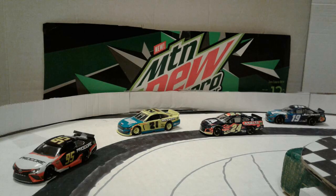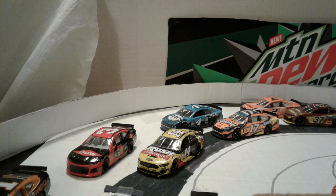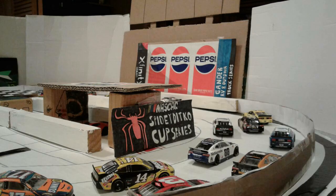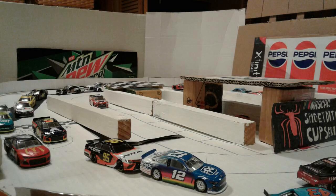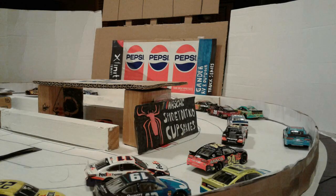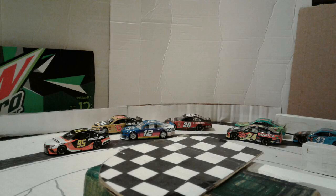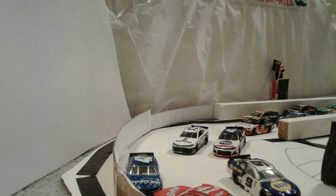I think Bernard is giving DiBenedetto a shove right there. And three wide for position there. That is Joey Logano and Jimmy Johnson and Aric Almirola going right at it. And look at Matt DiBenedetto. Qualified really well, and he is now battling a Penske car. That is a Joe Gibbs affiliated racing car, but we got a crash right here.